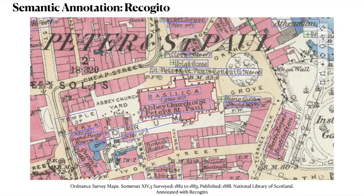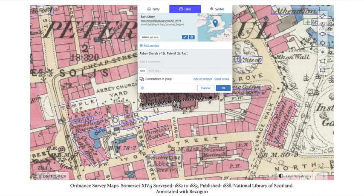Recogito is an annotation platform developed within the Pelagios project. In its new bespoke version, it enables users to modify and validate the automatic annotations generated by Map Curator, but also to create manual annotations from scratch. Recogito could be employed to create data to assess and improve the Map Curator model, but also be used by researchers interested in working manually on a small number of maps.